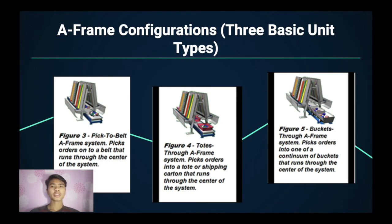Okay, so next is A-frame configurations. A-frames have 3 basic unit types. First is the pick-to-belt A-frame system. It picks orders onto a belt that runs to the center of the system. Secondly is the pick-to-tote A-frame system. It picks orders into a tote or shipping carton that runs to the center of the system.